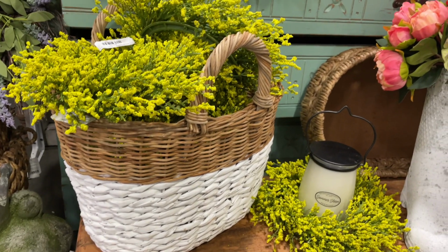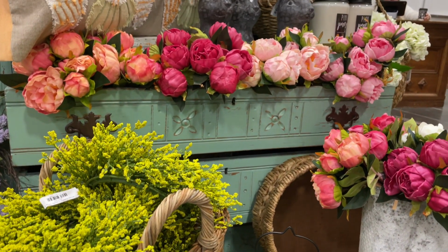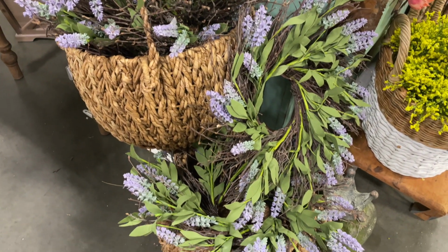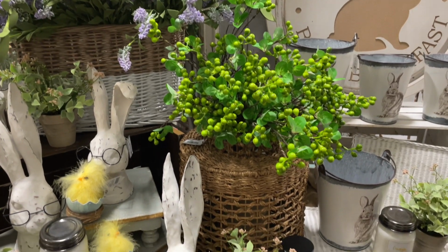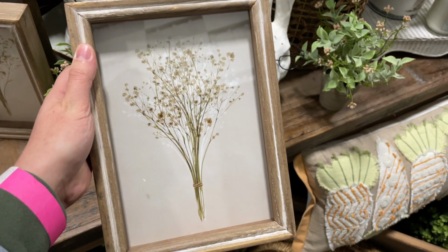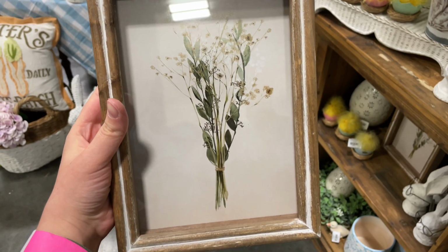When we first stepped into the market, I noticed all of the beautiful flowers and also this dresser that had the flowers sticking out of it. I thought that was so pretty and definitely unique, something I was for sure drawn to, but all of the beautiful lavender, the baskets, and they also had some things for Easter as well. So if you guys decorate with bunnies and things like that, more of the festive look, if you will, they definitely had a lot of that to choose from.